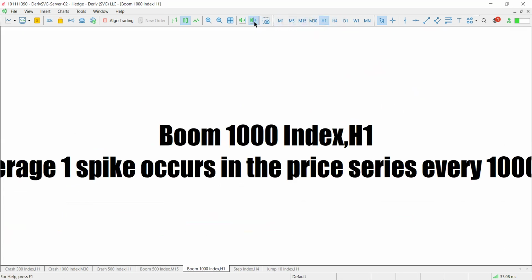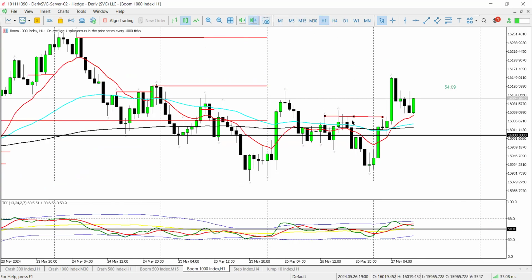4-hour not so clear. H1. The entry was a bit earlier. I think I saw this earlier as well. This was a perfect buy from this zone.